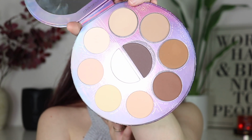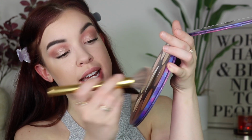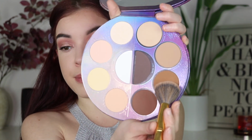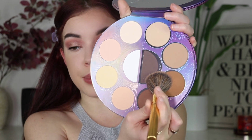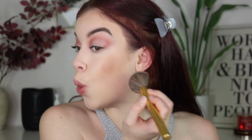Then going back into the Outer Dimension palette and going into the shade, let's try Bronze It mixed with Tan Sky, but only a teeny tiny bit of Tan Sky. Whoa, wait a minute, wait a minute. Wiping my brush on my pants. Yes, I am. Whoa there.